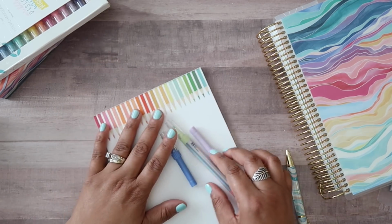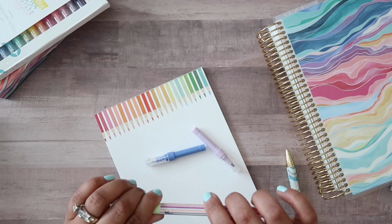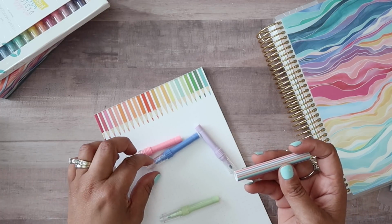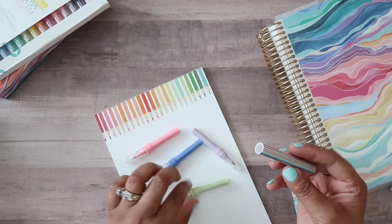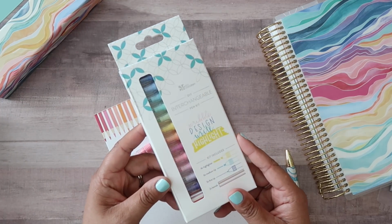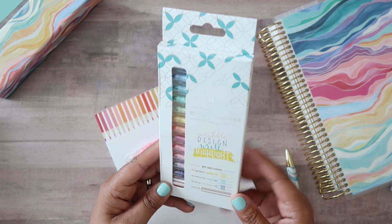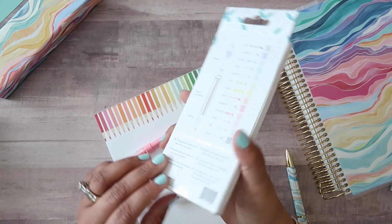So this is what originally came in the Erin Condren seasonal surprise box. This kit has this sort of barrel where you can change things out on the body of it. You can change it from a fine tip to a highlighter to a bold tip. It came with an additional highlighter, but when this came in my box today, I was like, oh my goodness, thank God. First of all, the packaging is absolutely adorable. I think this would be a great gift for any adult or kid. This just looks like a lot of fun, and I haven't even opened it up yet.